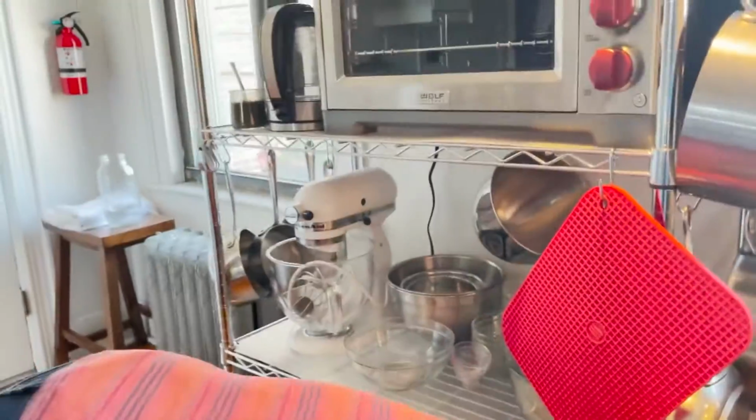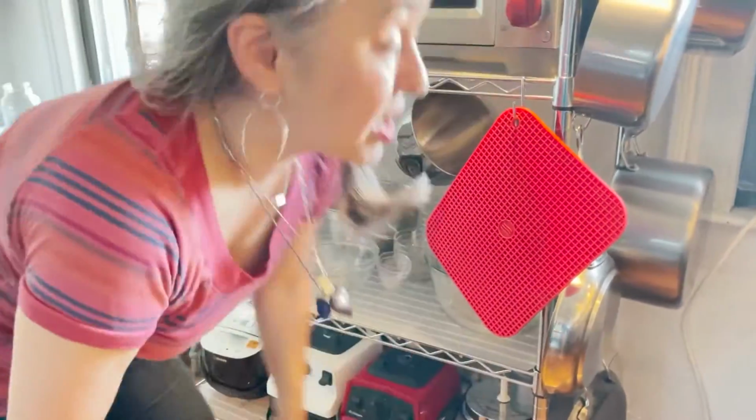Woo! Watch out, we'll spill your water. Let me move it. Put your drink's water out of the way. All right.